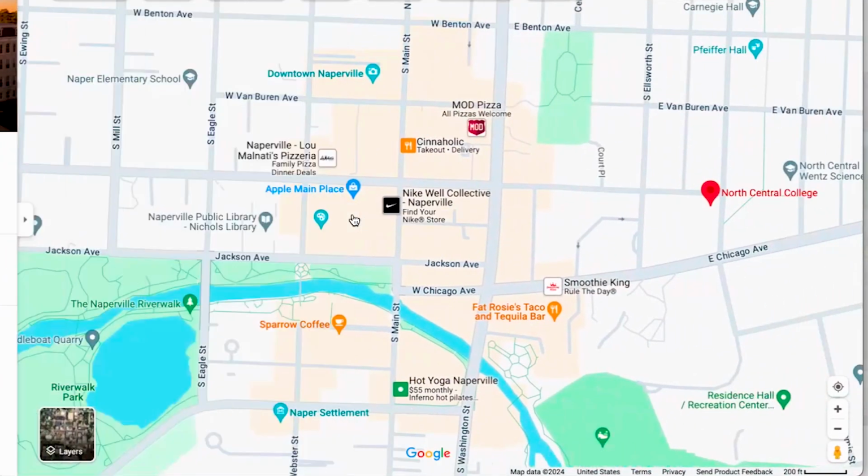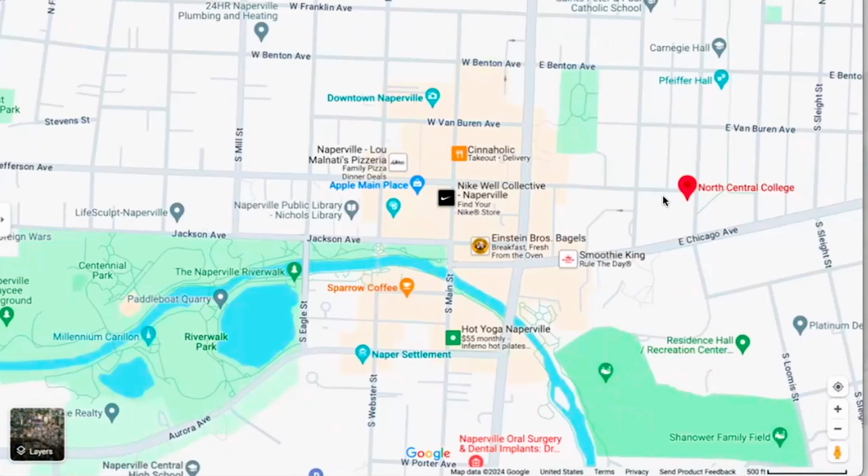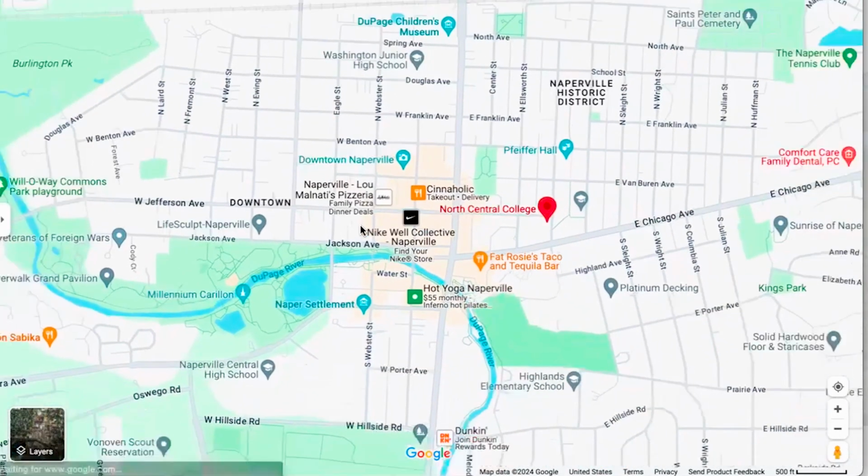So North Central College is right there, and that's perfect, right? That's just perfect. So you have access to everything that college offers in their concerts and their symphonies. If you're just trying to hear some classical or some different type of music, you'll have that option as well. And yoga. So, I mean, the list goes on and on.